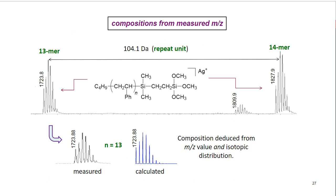When we rigorously interpret MALDI mass spectra, as I showed before, we look at the distance between adjacent oligomers, which reveals the repeat unit of the polymer, as well as at the mass-to-charge ratios of the individual oligomers. Here I have labeled the monoisotopic masses, which indicate the composition of these oligomers. In this case, measured mass-to-charge ratios and isotope patterns match the expected composition of the main product for the main distribution we see, where we have a butyl group at one chain end and the disilane and trimethoxysilyl N group at the other chain end.